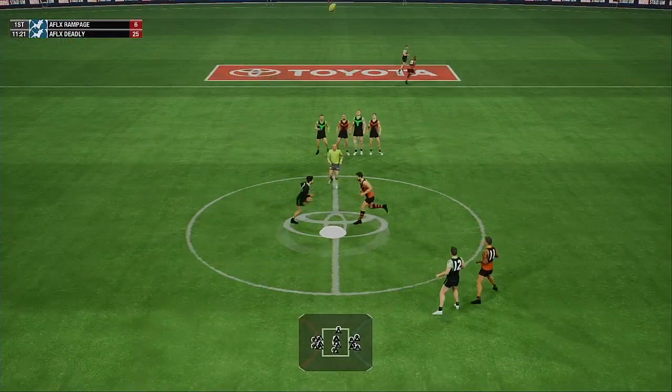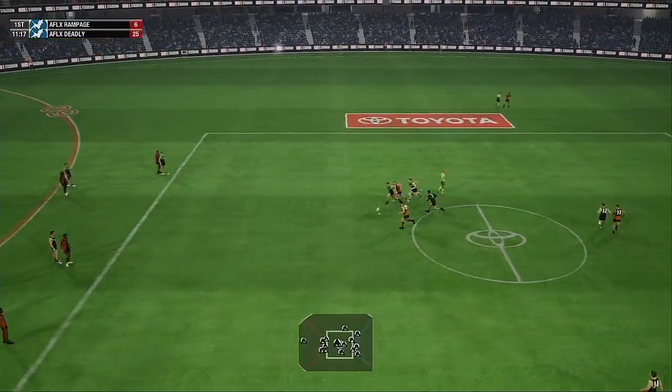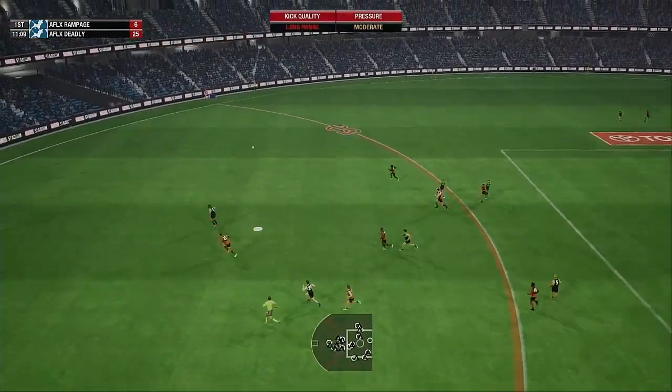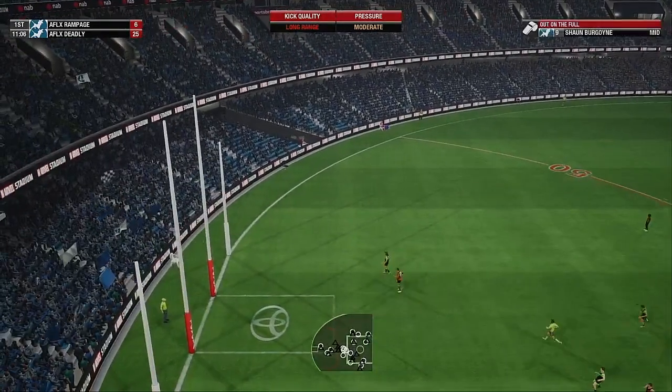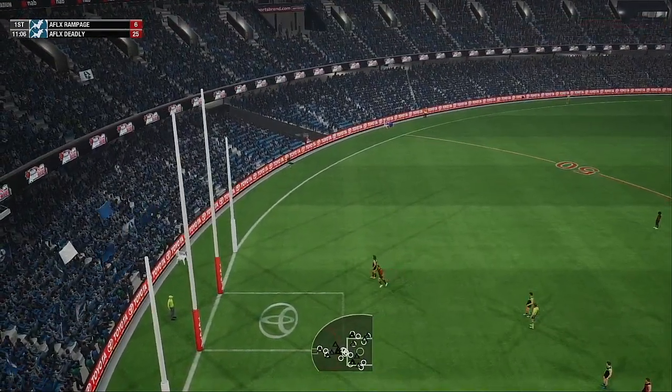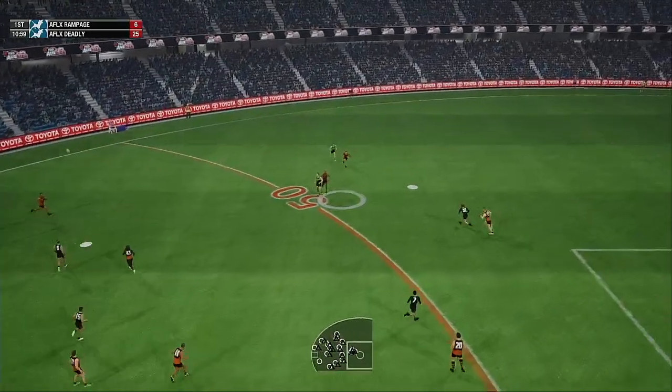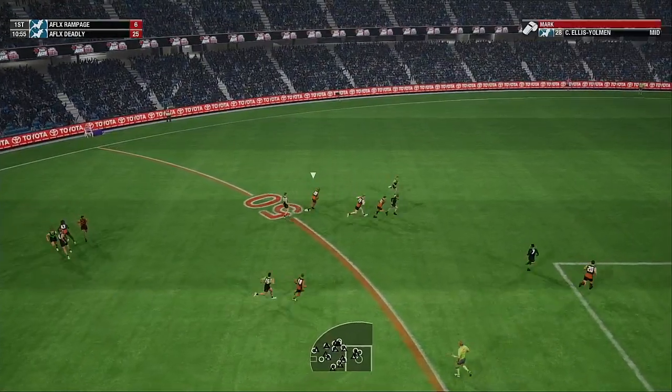We're back in motion. Taps it down. Gets on the end of this. Ryder manufactures a handball. He drives it towards goal. Burgoyne doesn't even come close. Doesn't connect with the kick. And it will be coming back. Davis collects the kick, stands tall and marks.